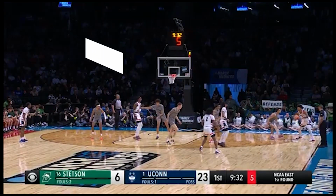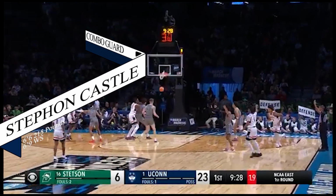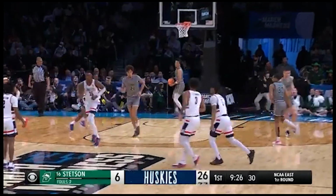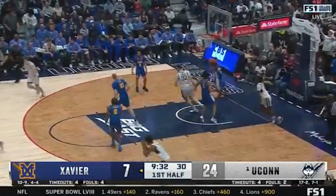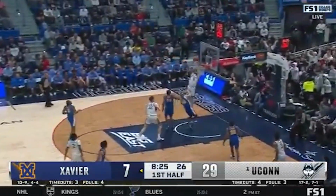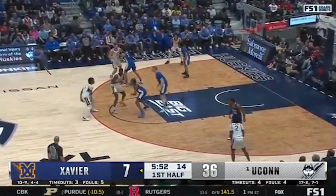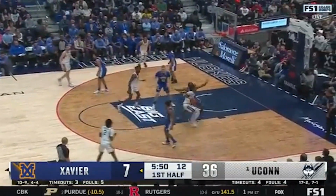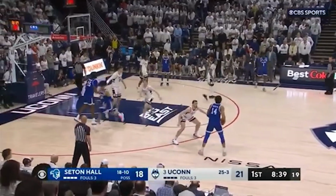The next interesting player I want to highlight is Stephon Castle. Now, Castle is a player whose stock has been all over the place. Some people have him as high as the number 1 prospect in this year's draft, as the next great shot-creating guard, while others see him as a final straw to getting a GM fired. As a 6'6", 210-pound combo guard, there's a universal understanding that he has a jack-of-all-trades skill set.